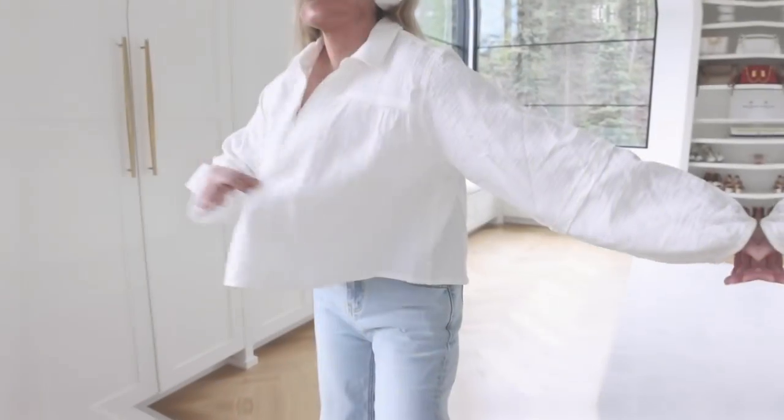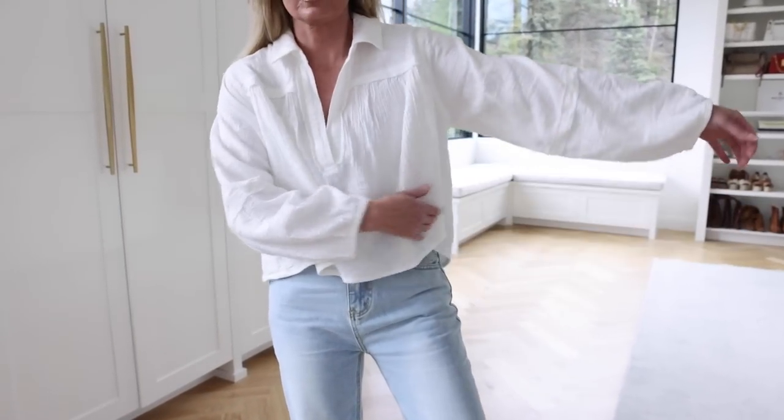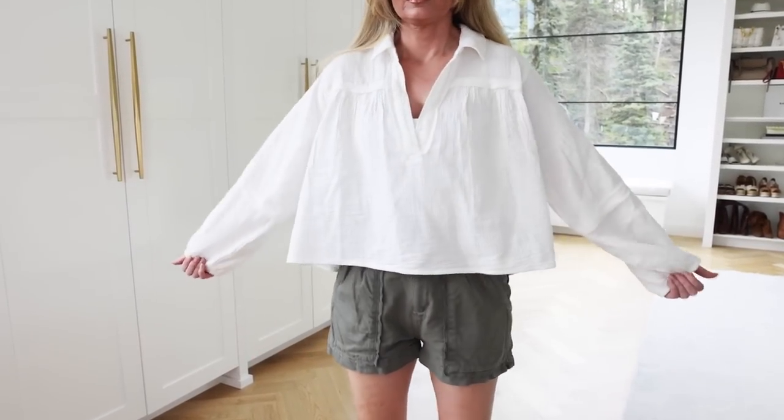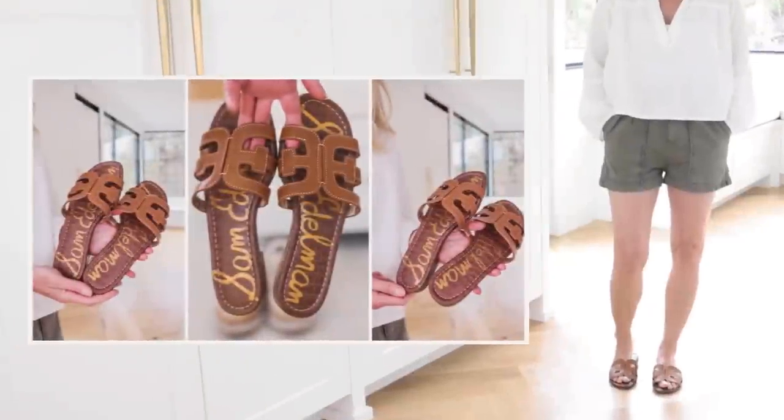And again, all of these white tops, the tees and the white blouses, can all be easily worn with jeans or shorts. So here it is with the same jeans I showed you before by Grey Lab. And then again, with the shorts that I showed you from DL 1961 and those same Sam Edelman sandals. So you'll see the same shoes, the same bottoms throughout this whole video. I just want to show you again the versatility of some of these pieces and how you can really wear them day in and day out.